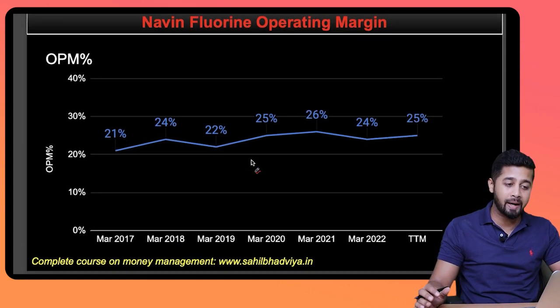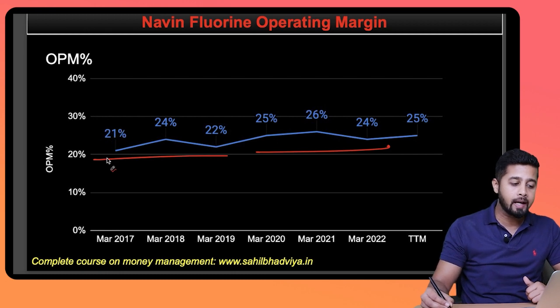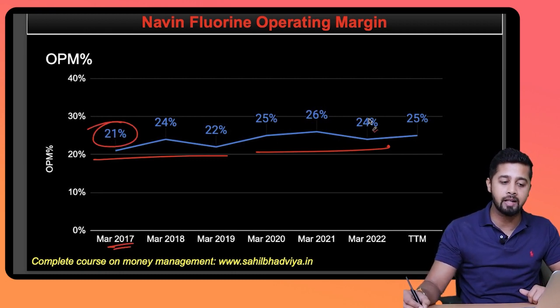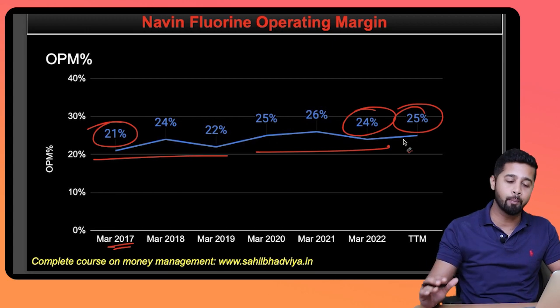So both revenue and profit growth of the company has been decent in the range of 14-15%. Next, if you look at the operating margin of the company, it is well above 20% consistently year on year. In fact, in FY17 it was 21%, and if you look at the recent margin, it stood at 24-25%. So in company's profitability, its operating margins have actually improved.